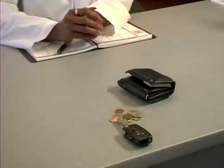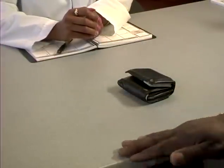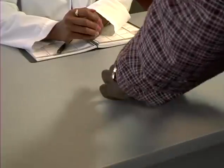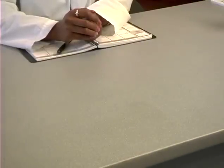The donor is allowed to keep a wallet as well as any pocket items that could not be used for specimen tampering. If the donor will be taking the wallet into the urination room, ask him or her to open it and show it to you so that you can check for possible adulterants.